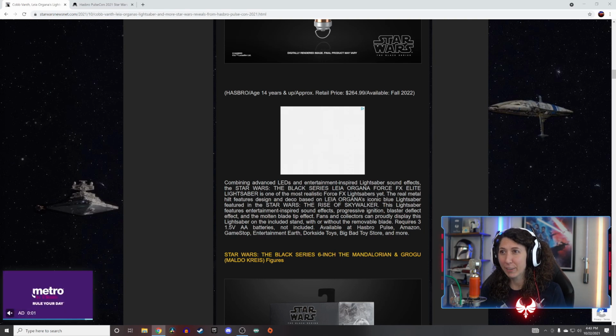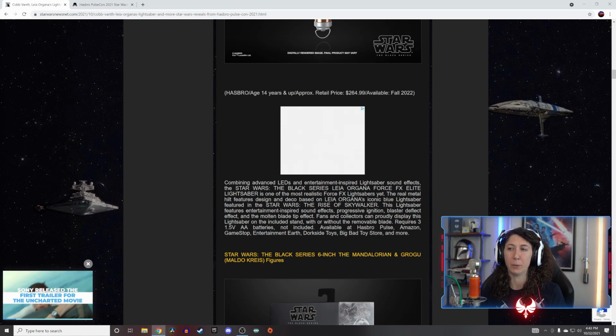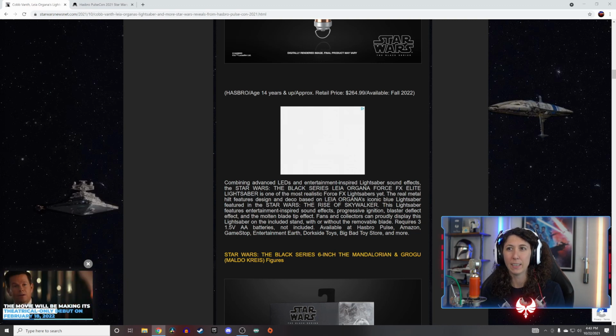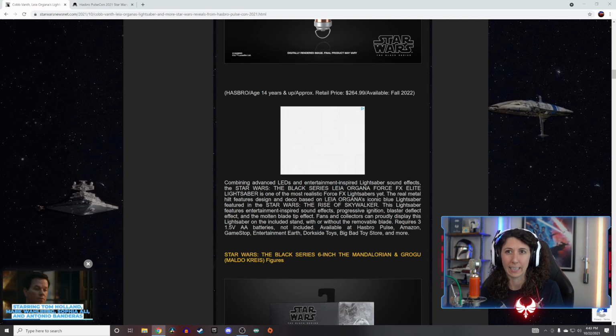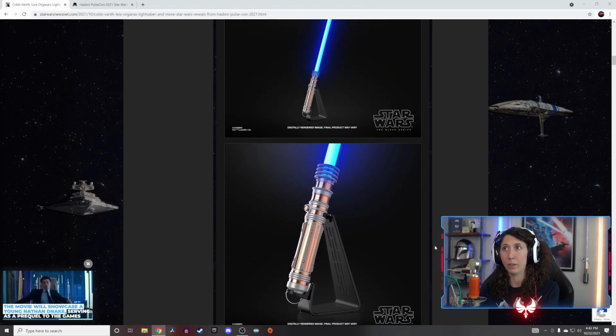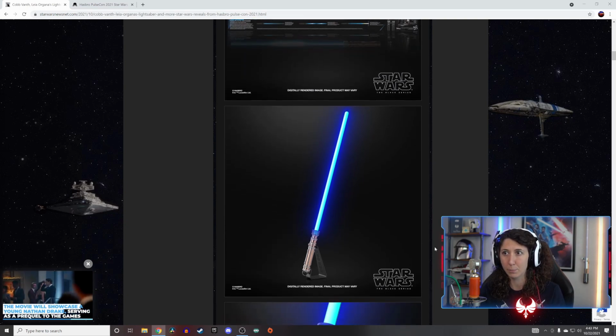So that molten tip effect, and fans and collectors can proudly display the lightsaber on the included stand with or without the removable blade. And I love that the blades are removable now, because again, that Rey saber that I got quite a few years back, that blade's stuck in there and you can't take it out. So this is a gorgeous prop you can put up on that stand and have it there with or without the blade on there, and it's going to look beautiful as a display piece.